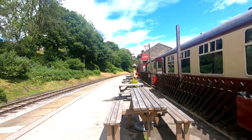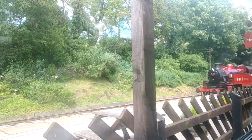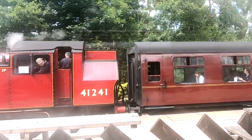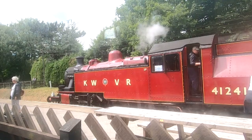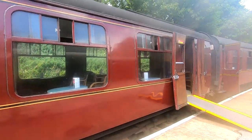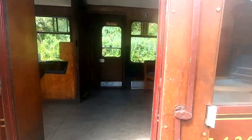End of the line. We'll walk up that ramp with Bex. Come on. Up you come.